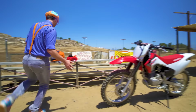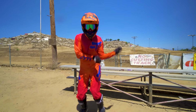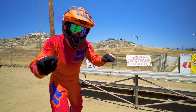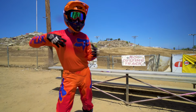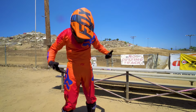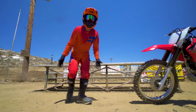Whoa, yeah, wow. I almost forgot the safety equipment. Check me out. I have my helmet on, which keeps my head safe. And look, my goggles, which keep my eyes safe while riding. Ooh, my sweet top. It's a nice orange shirt. And some nice gloves to keep my hands safe. My pants. Gotta wear pants while riding. And my boots. All right, now we're ready to ride.